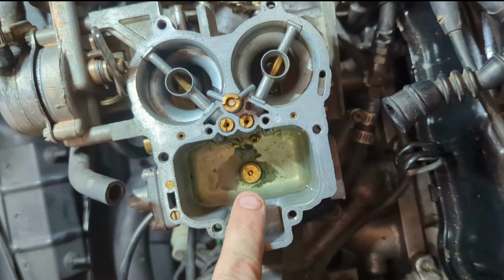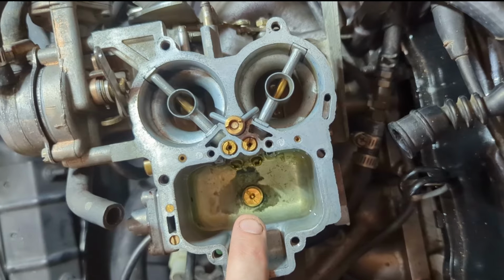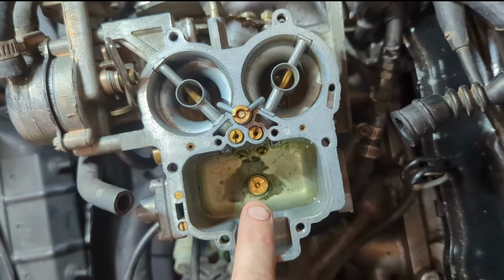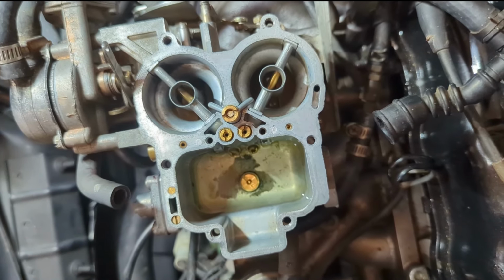Change that piece in the bottom. Other than that, I don't really know. That's the only thing I changed yesterday other than cleaning everything out. So I'll put that back, and I don't know.